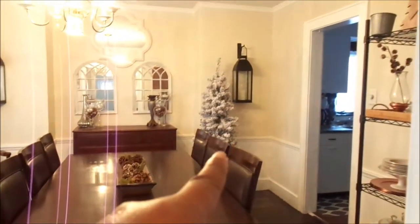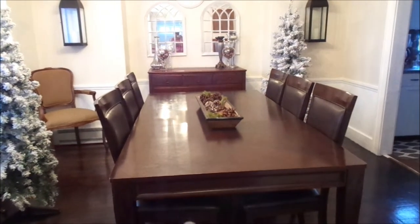And then I have another one over there. I'm going to be putting some decor on here, and then my table that's not going to stay there, but I just put that there for now. These two chairs are not going to stay there.